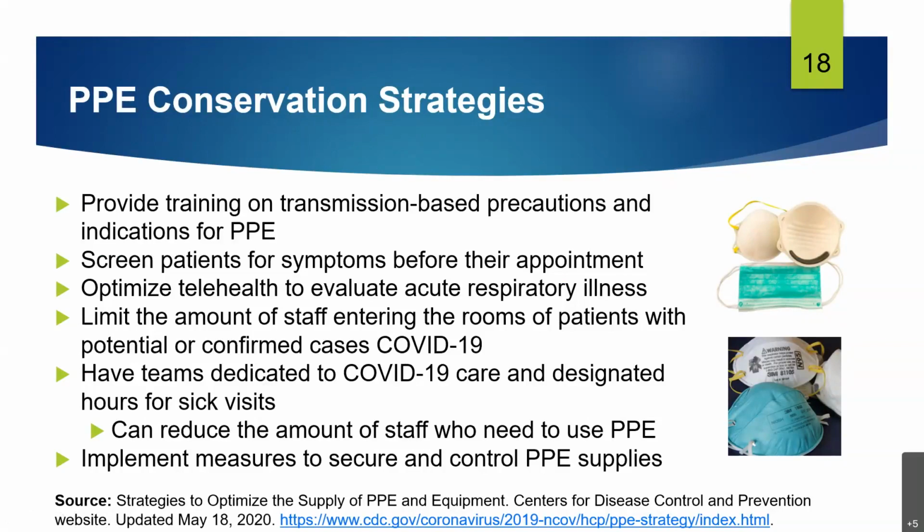So that would include things like providing training to your staff on what PPE is appropriate to use when, so they're not unnecessarily using or wasting supplies when they don't need it. Make sure you're screening patients for symptoms, try and screen them even before their appointments. And if somebody has signs of acute respiratory illness, see if it's appropriate to evaluate them by telehealth, and maybe just have them come in very briefly for a testing visit, things like that. So that would help reduce the amount of people that would need to use PPE for such visits.